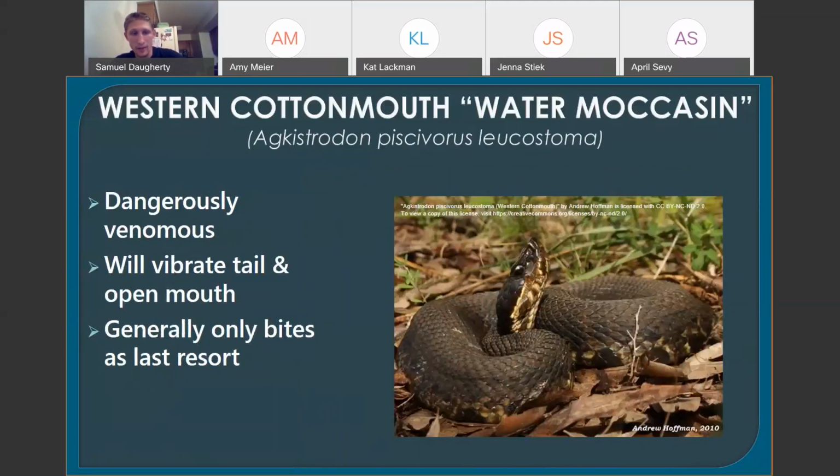So cottonmouths are dangerously venomous. They're much more potent than copperheads. Just like copperheads, they will do that tail vibrating behavior. And like I said, they'll open their mouths.